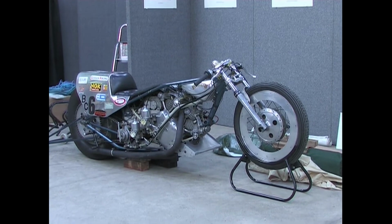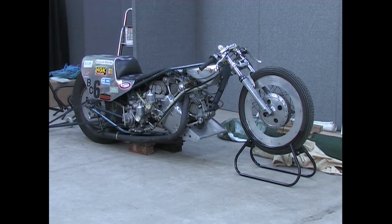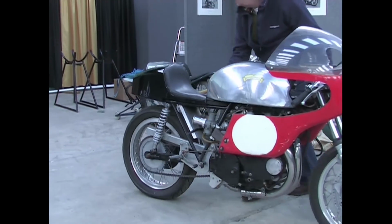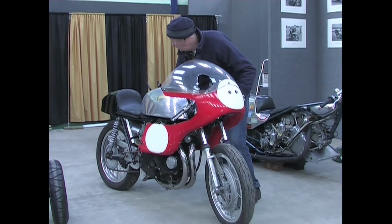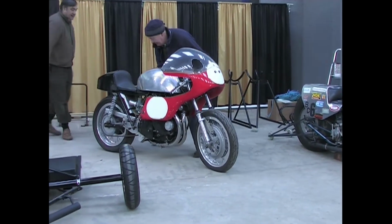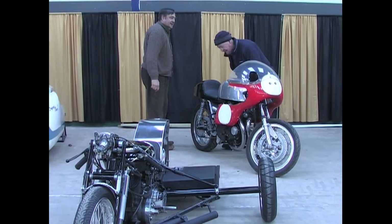And there is the big twin, propped up temporarily in the stand area. And then we next see Jim Middleton's Vincent Egli, which is a genuine Egli, being wheeled in by Barry. And Jim will appear in the background in a moment. There he is, watching his bike safely installed. That too is a splendid device.